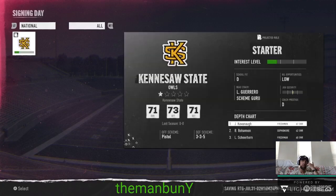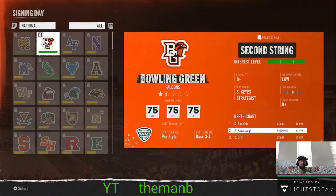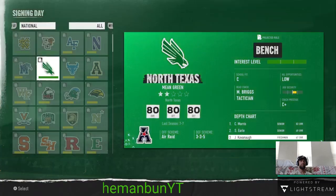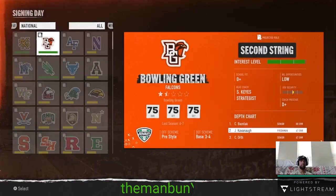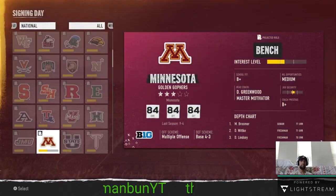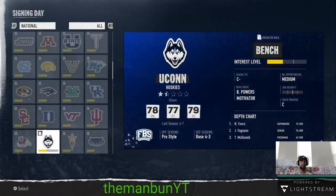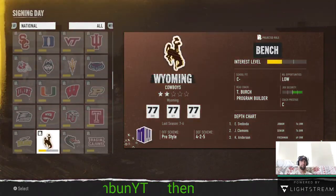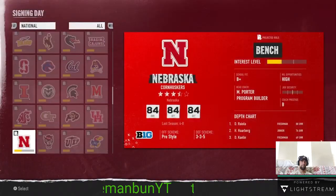Welcome to National Signing Day. Once you've selected your school, your college football career begins. If you have aspirations to see the field early, pay close attention to the depth chart. And even if you didn't get your dream scholarship, you can be a walk-on at any school. Plus, there's always the transfer portal if you need a change of scenery down the line.